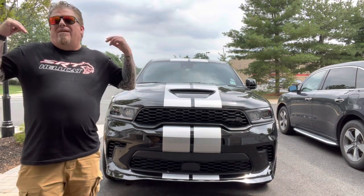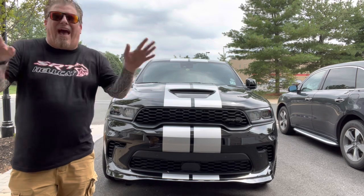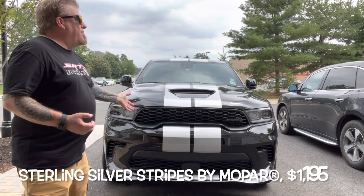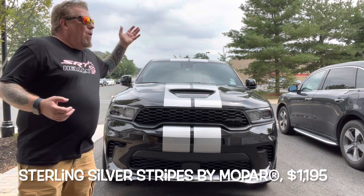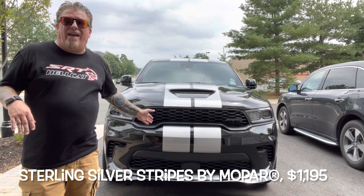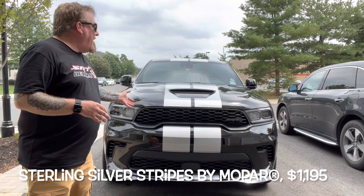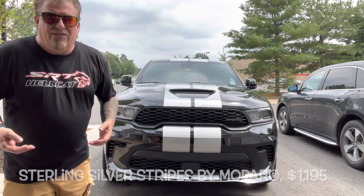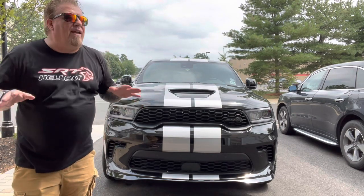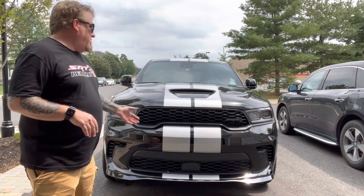And then, of course, probably one of my favorite options, the most impactful thing that you see when you see this menacing vehicle, are these silver stripes, the Mopar silver stripes. The only love-hate I have for these Mopar silver stripes is that it delayed me getting this Durango Hellcat probably 1 to 2 months. It took a whole month for the stripes to be put on after it was built, and then it took a whole month to ship it after. But good things come to those who wait. And I waited and I waited and I waited. And now I have the Dodge Durango Hellcat with these beautiful silver stripes.